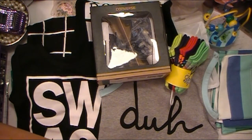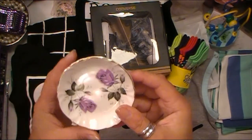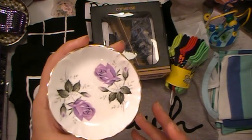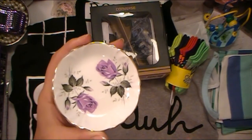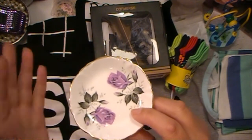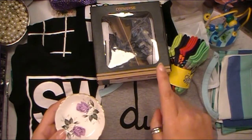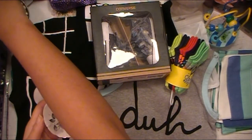And before I forget, she included a little dish for me. She is so sweet. She always is thinking about things I like when she's out and about thrifting, junking, whatever. And this is so sweet. I love it. It's on my craft table. And these are the kind of little dishes I'm going to make this video crafty right now. So these are the kind of little dishes I like to have on my craft table.